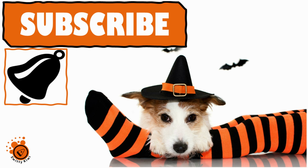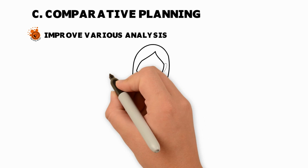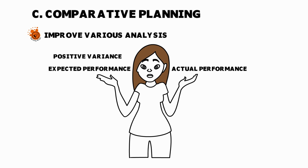Time tracking also allows you to do comparative planning. This is very important. This is an important concept in management accounting, comparative planning, and also project management. Comparative planning allows you to improve what I call variance analysis. You compare your planned performance versus the actual performance, your expected performance versus the actual. And that allows you to know whether you are having a positive variance or a negative variance.